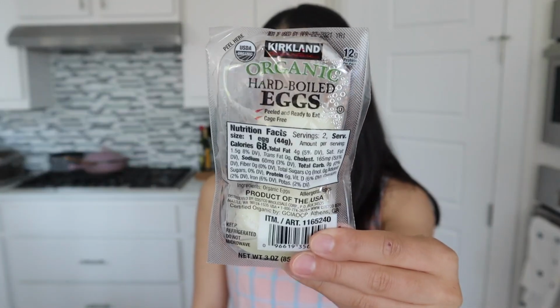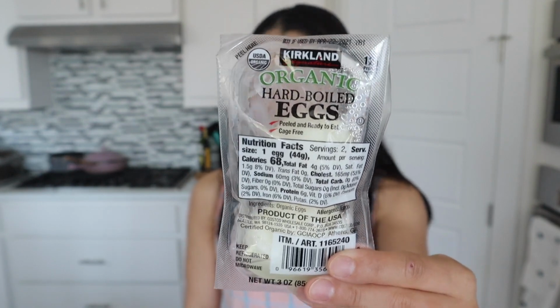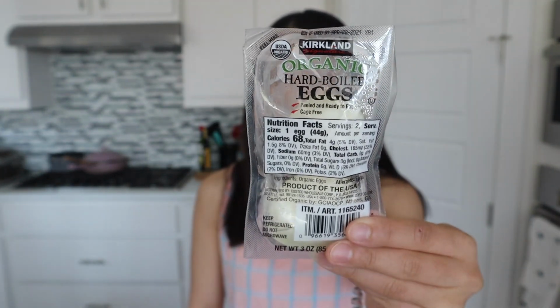You can add any protein you want, but just to make it more Japanese style, we're gonna put a little bit of hard-boiled eggs. These are from Costco, so I don't have to boil them myself, which saves a lot of time when I cook. This is how I can maintain my hectic, busy schedule and at the same time try to eat healthy, because a lot of times the food is pre-made from Costco.